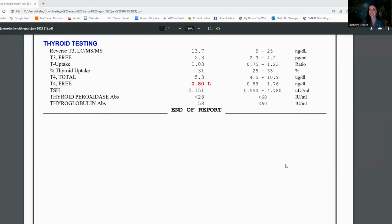But when I first started checking these things, rarely did somebody know they had Hashimoto's. They've been on thyroid medication for 20 years. They're not feeling any better. And they had no idea the whole time it wasn't just hypothyroid. It was actually an autoimmune issue. And the only way you know that is by checking your thyroid antibodies.